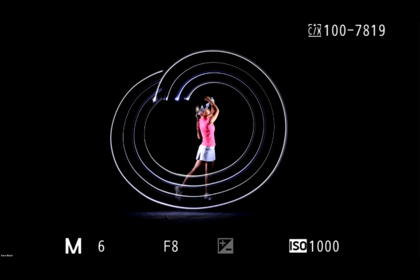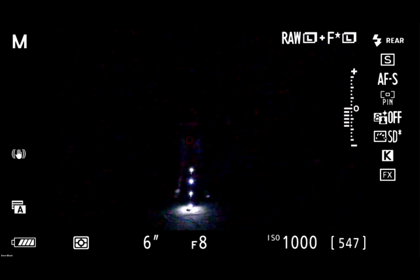That was excellent, young lady. Absolutely excellent. Let's see here. Let's try this. We're going to pep it up a little bit here. This is a 4-second exposure. So she's going to have to swing the club just a little bit faster. Oh, let's be brave. 3 seconds. 3-second exposure. Let's see what happens this time.